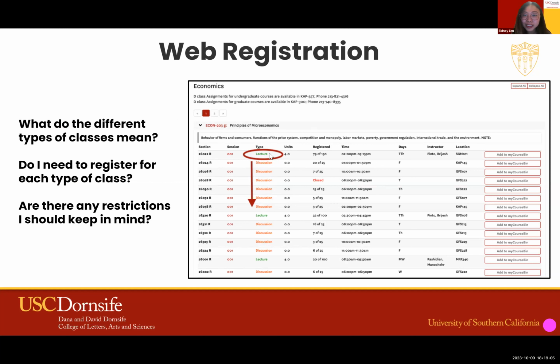And if you are seeing that a single course, such as Econ 203, is offering multiple types of sections, you want to ensure that you register for one of each section. So in order to register for Econ 203, I need to register for a lecture section and a discussion section. If you miss one or the other, web registration is going to register that as an error, and it's going to block you from registering in the course. So you want to ensure that you enroll in one of each type.